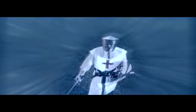Every time you hold your sword in your hand, it is like holding a piece of history. The clash of arms, the glory, the chivalry, the romance will all live again when you grip your sword. A sword that was forged in the heat of battle.